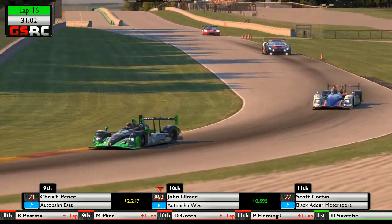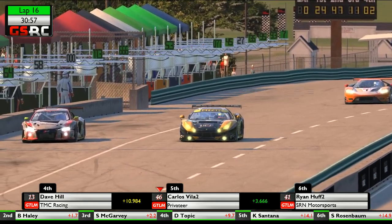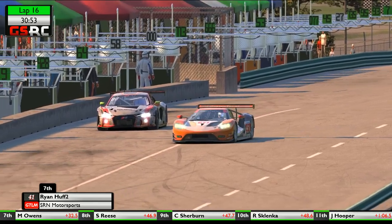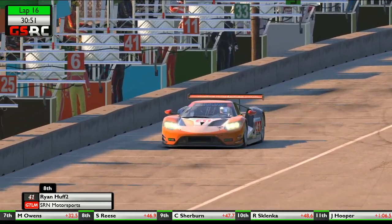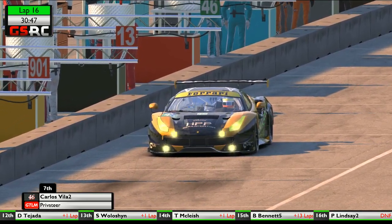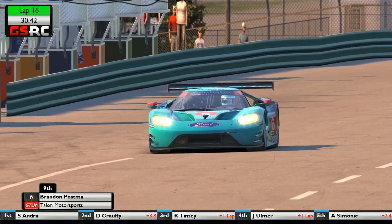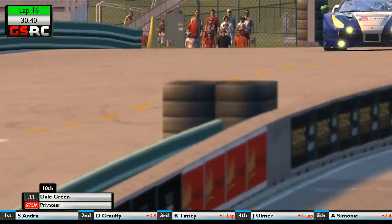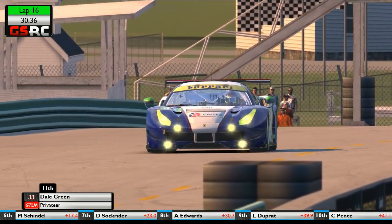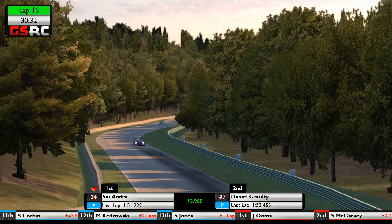And Ulmer as well. I don't always want to go to page 17 of the GSRC Commentator's Handbook about idling drama, but those pit stops were done with 31 minutes of racing left. That's not halfway. Huff comes in. Via comes in as well. They've been battling on track. This is a bit of a thirsty track, but I don't remember seeing any talk about fuel being a concern. I'd be very surprised if that was the case.